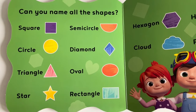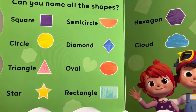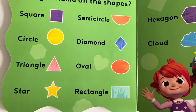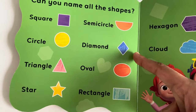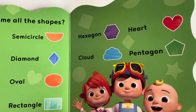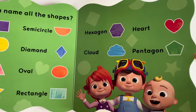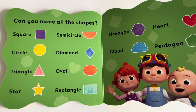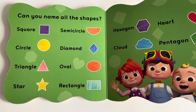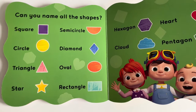Square. Can you name all the shapes? Square, circle, triangle, star, semicircle, diamond, oval, rectangle, hexagon, cloud, heart, pentagon. Can you check in the house or nearby where you are to find if you can see some things in all the above shapes?